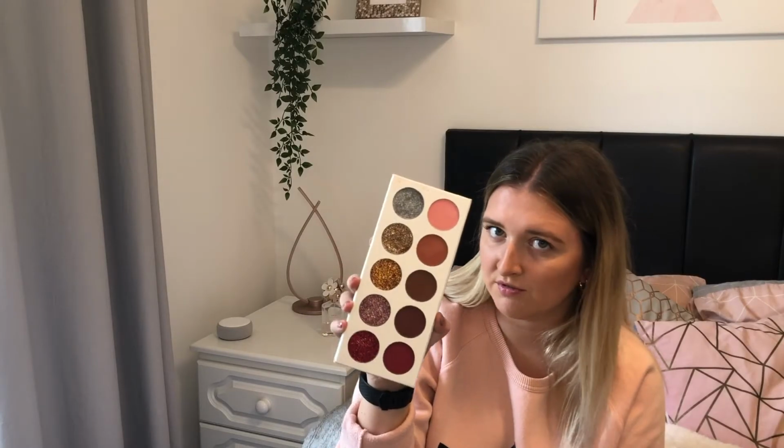So I definitely wouldn't recommend that. So that's the Candy Cosmetics palette. I don't think it even has a name actually. But it's that one. And then I got another Candy Cosmetics palette which is okay. It's not the best for pigmentation.